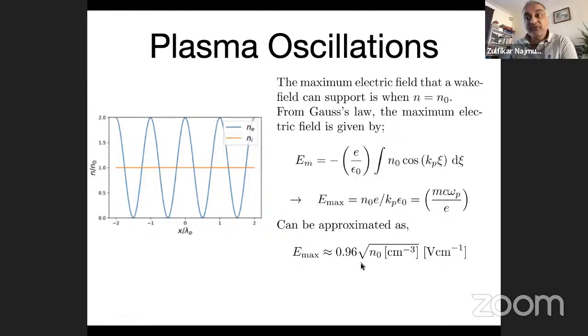This was suggested, well, it was suggested in Russia, but the real idea of a plasma accelerator was suggested by Tajima and Dawson in a paper in 1979. And this simple formula tells you that if you have a density of plasma, which is, say, around a tenth of atmospheric density, that would be about 10 to the 18 particles per centimeter cubed. If I take the square root of that, I get 10 to the 9.